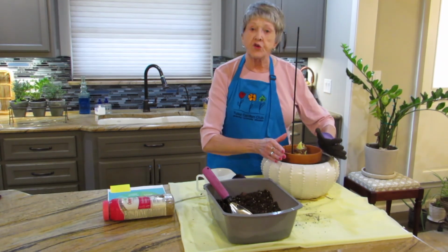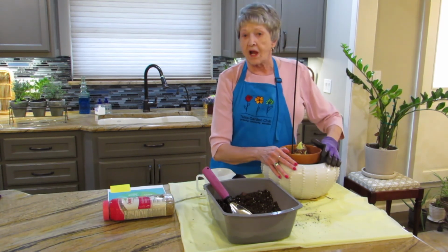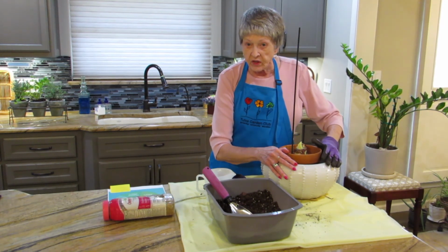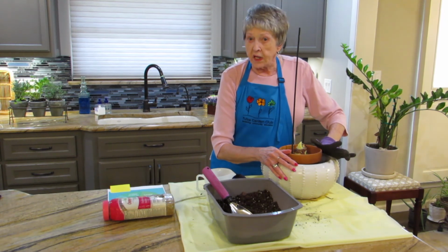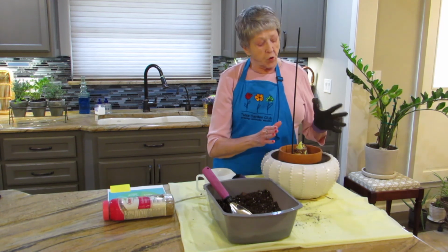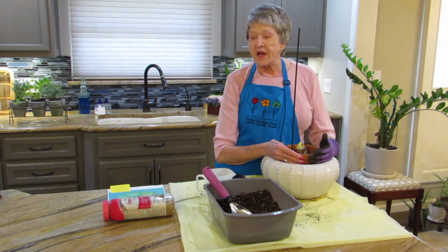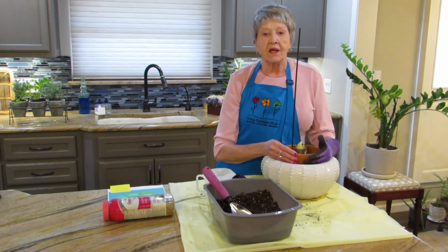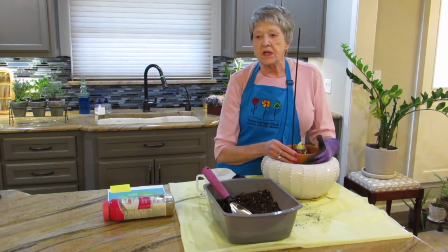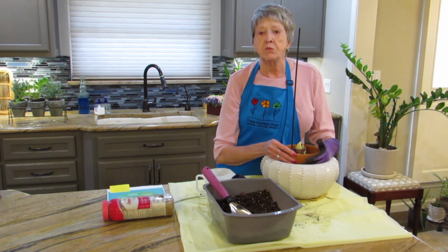So you want to be sure you've got it in a secure, stable place where it's not going to be accidentally knocked over. And you don't want to get up one morning and find it on the floor. So stake it well. Keep it watered well when the soil is dry, and your amaryllis will reward you with some fabulous blossoms.